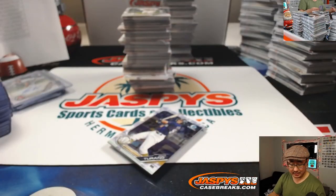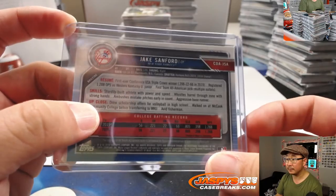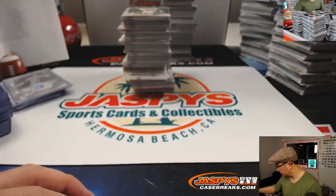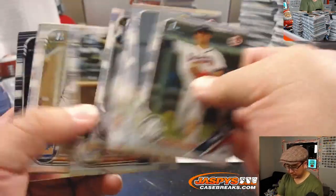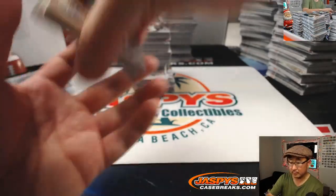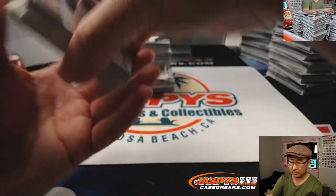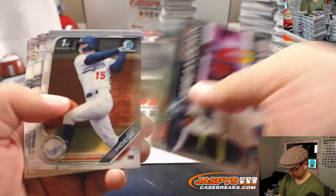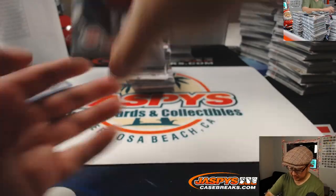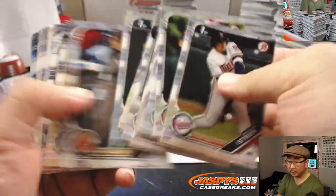There's Jake Sanford. Yankees, Travis Tunstall with that autograph. There you go, Trav. Paper here. More paper here.